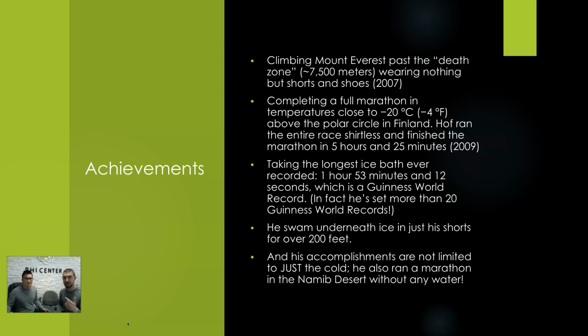So aside from obviously doing all these incredible cold feats, he is called the Iceman. It's not just that, it's his body's ability to maintain itself and sustain extreme conditions. He climbed Everest in his shorts. The man ran a full marathon in a polar circle, and I believe he did it barefoot as well.